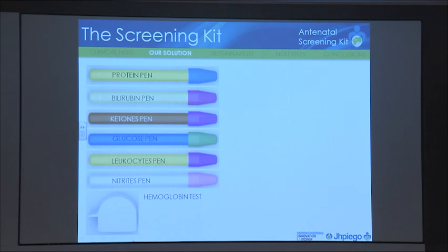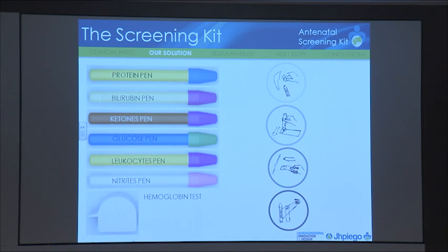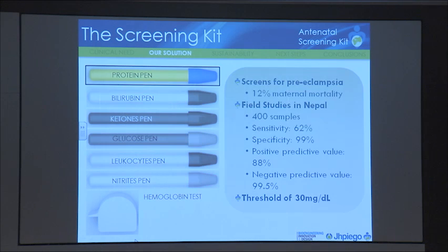The pens, as you can see here, have two colors on them. The color of the body of the pen indicates the color of the reagent as it is dispensed on the filter paper. The color of the cap indicates the color of a positive test. The kit also comes with pictorial instructions for use. This way, our kit can be easily used by even a semi-literate healthcare worker.